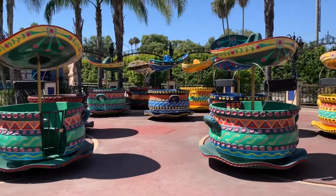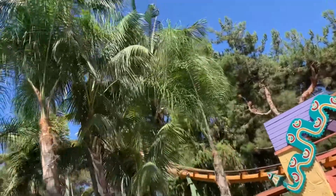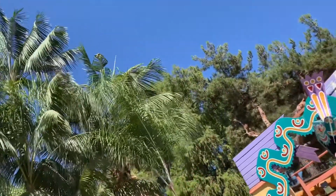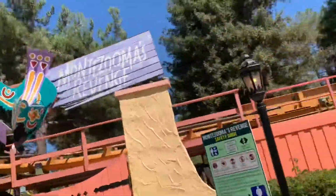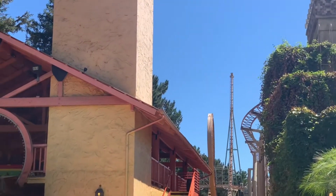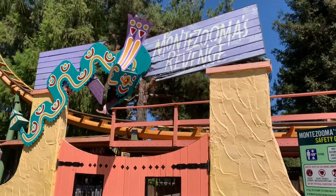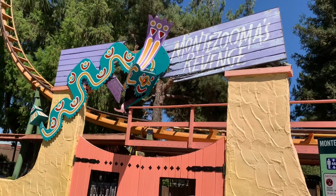That's brilliant. This is another fun, you know, insane roller coaster. It goes all the way to the top there, and then drops you, takes you right up there. You can see the end of it right there at the top. It's called Montezuma's Revenge, and I'll be honest, I hope I don't have Montezuma's Revenge after eating that hot cheese dip.